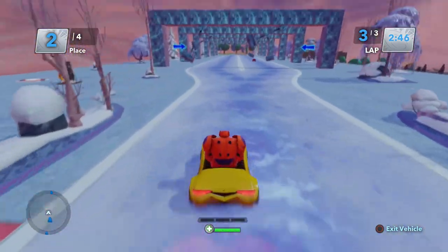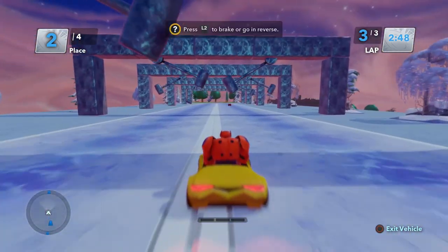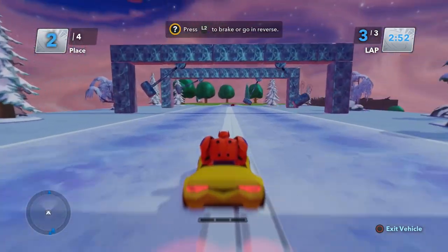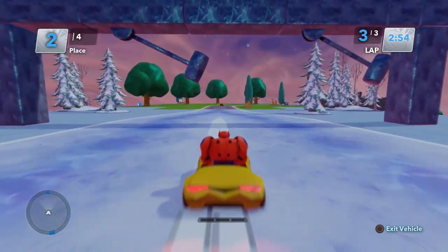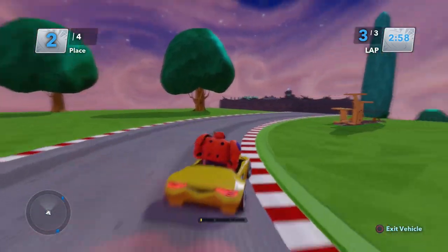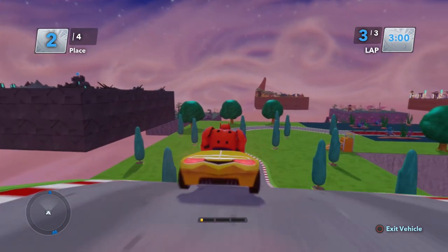Gun it. Oh, man. Driving, we fell behind, though. You know Lightning McQueen's got this one in the bag. Well, at least you're second place. Dang you, son of a gun. I wanted first place. Fourth. Man, I'm always fourth place.